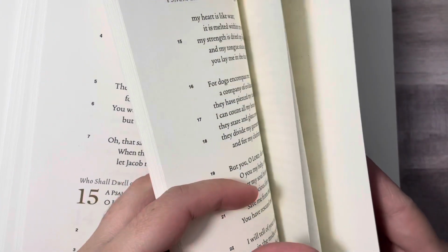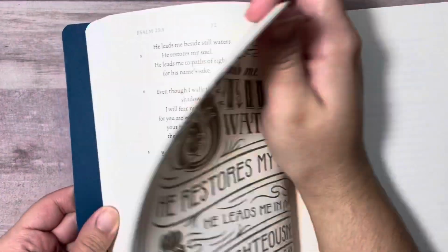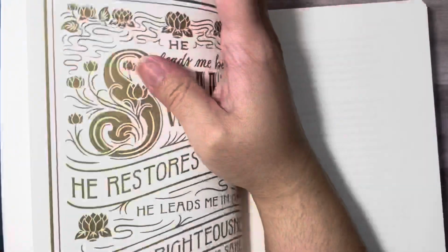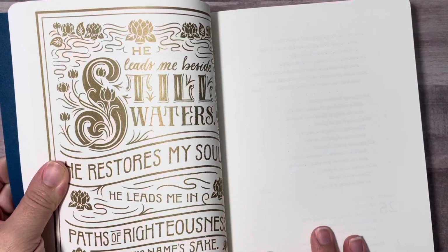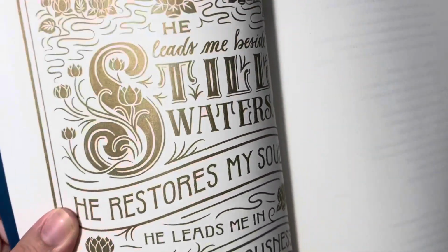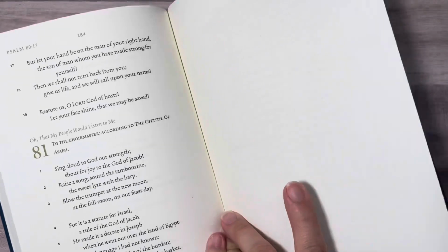Okay, I see a full page here. I'm trying to get to it. Let's see if I can get to it. Here it is. So here we have a full page illustration. We had text on the page before, then we have a blank page, then a full page illustration, but it still gives you a blank page for you to work on. And those illustrations, as you can see, are in that shiny kind of gold ink. So yeah, this is pretty cool.